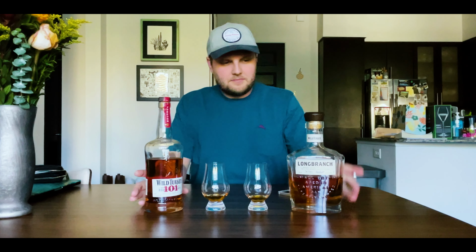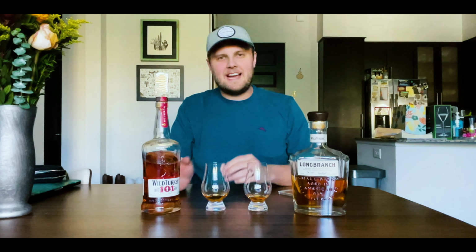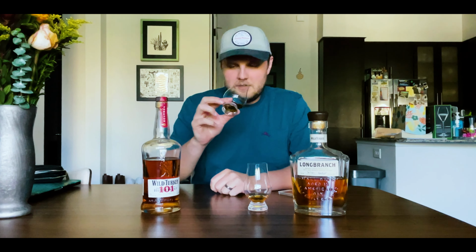I really like the bottle of the Longbranch. I think it's a really great, fun bottle. And of course the Wild Turkey is classic bourbon, high rye, which I love. You can mix it in an old fashioned because of the rye whiskey component. Also, the high proof will go great in the cocktail. You have a real strong, flavorful cocktail. And let's see what I get.